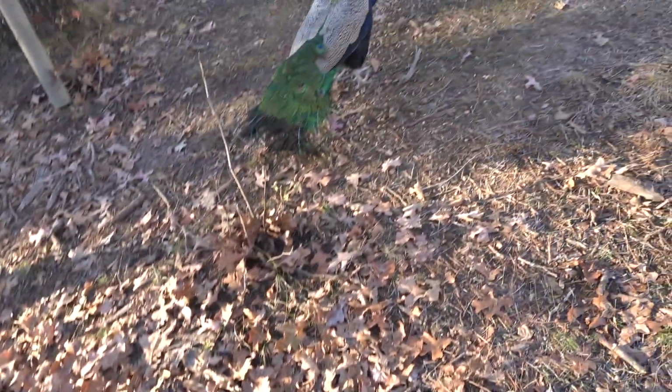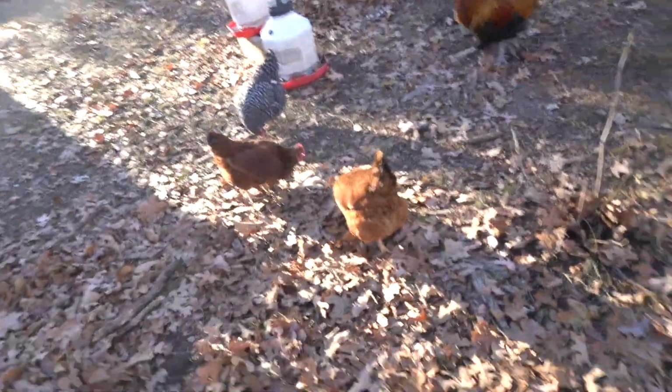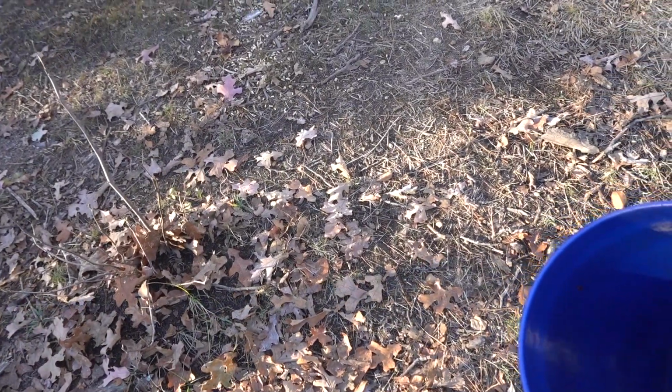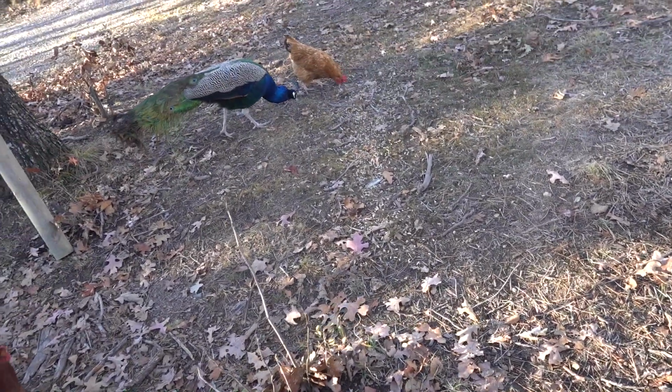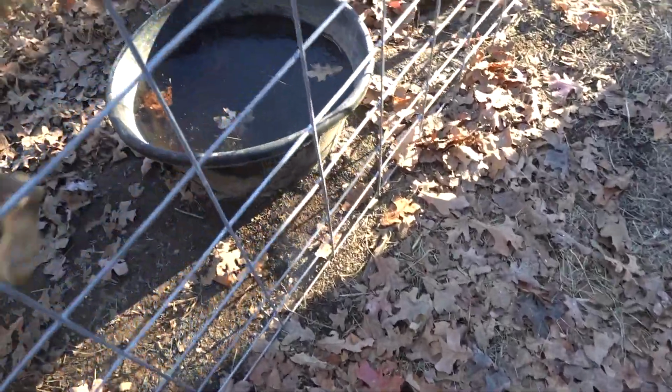The chickens got theirs. Bobby comes over here and just takes over the place. So they got feed in their house, in their chicken house, but for some reason they love coming out here and just scratching around and getting their own as I throw it on the ground for them. I'm gonna have to break your all's ice.